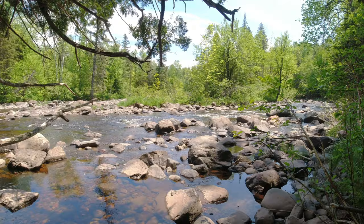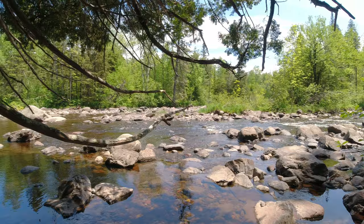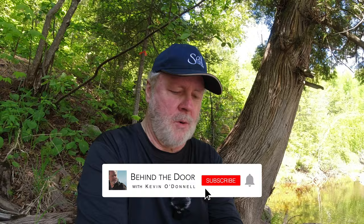So Colleen and I stopped for some lunch along this Cascade River here at Tettegouche State Park. I don't know if you can hear that, but it's a raven. And he's been following us all the way up this river. I think he's pissed off that we're in his territory. But what a gorgeous day. Perfect day for a hike.